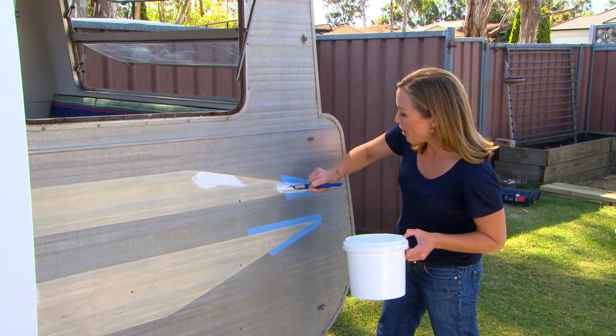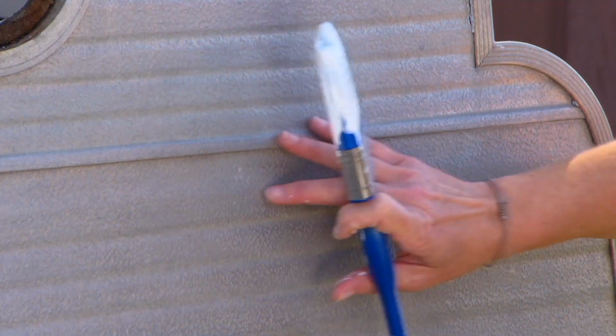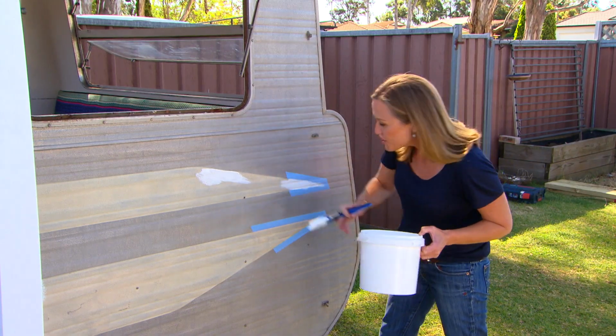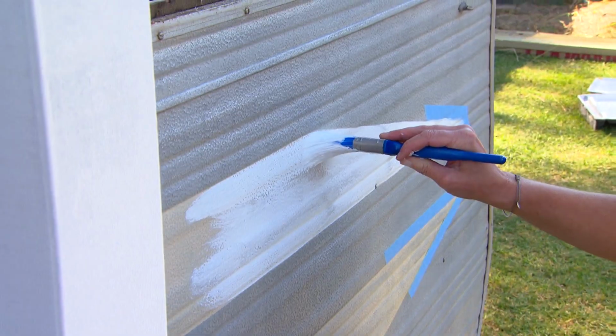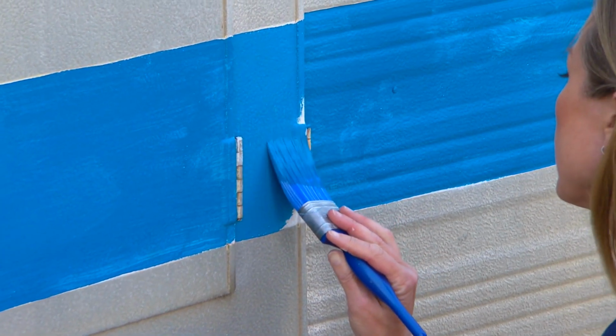We could have painted the whole of the outside of this van, but I quite like the vintage look of the old aluminium, so we're keeping that as is, and instead we're just emphasising the old stripes. Now, originally they were probably kind of like a peachy sort of yellow by the looks of things, so given that a light rub back, now it's on with a primer, then we'll re-emphasise them with Chelsea's favourite blue. Should look fantastic.